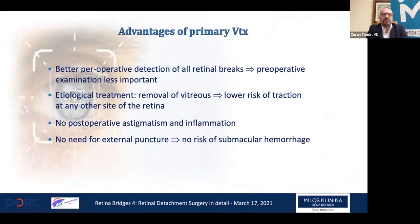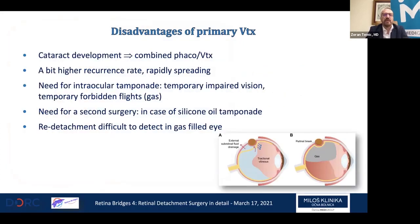Advantages of a primary vitrectomy are better perioperative detection of all retinal breaks, and preoperative examination in that case is less important. It is an etiological treatment, because the removal of vitreous means lower risk of traction at any other site of the retina. There is no postoperative astigmatism and inflammation, and no need for extra puncture, so there is no risk of submacular hemorrhage.